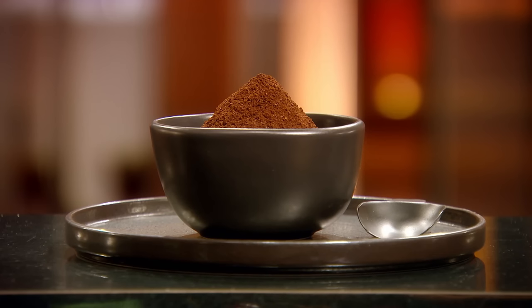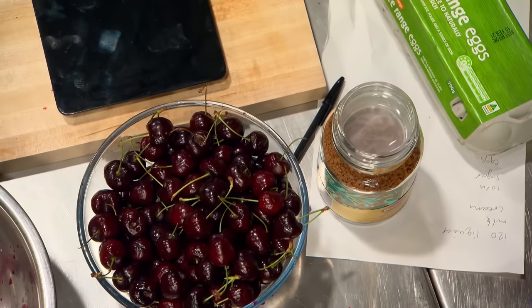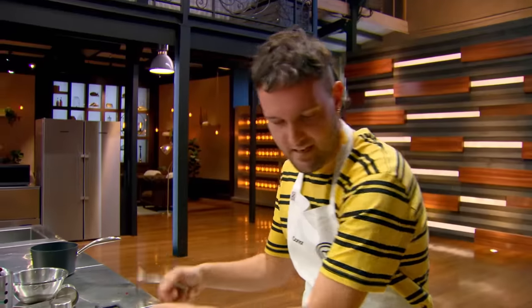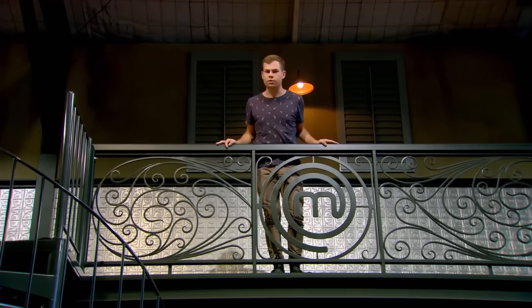Nice. Cherry and coffee are a combination I've never made before together. I've drank coffee and I've eaten cherries, so I know what they taste like, but never together. I have the cherry and the coffee today as my two ingredients, and I'm going to be doing a cherry chaboost with a coffee granita. Tom, what's a chaboost? It's a creme pat with Italian meringue folded through it.